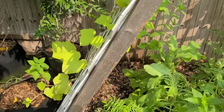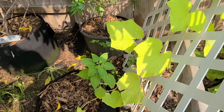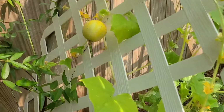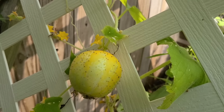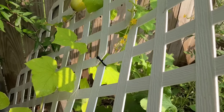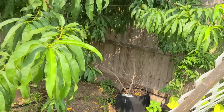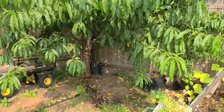So over here, that's a cherry. I don't know if it's dead or not, y'all. But here's another lemon cucumber. So maybe I got it wrong. Maybe this size lemon cucumber, the other size slicer. And then last but not least is my peach tree.